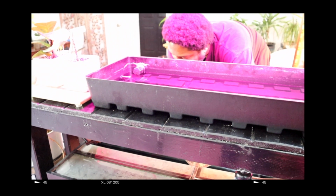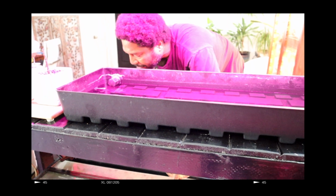Babe, it looks like you have purple hair under the light. Purple hair, purple.